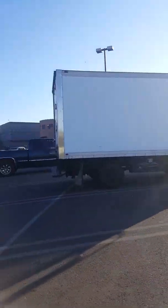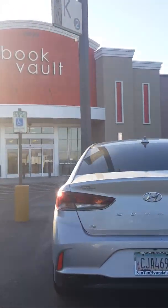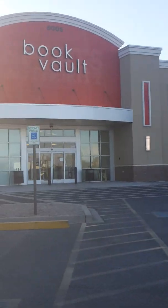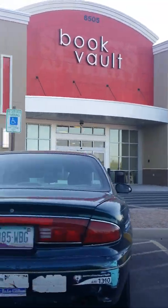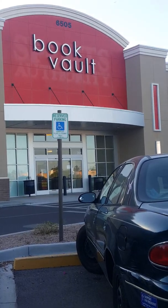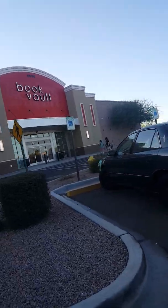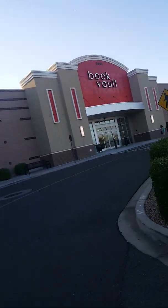And a better view. Yeah, a better view. Oh, God, the sun. I can't see anything because of the sun, but okay. Now the sun is out of the way, you can definitely see the Sports Authority label scar of where the Book Vault sign is. Stupid book places are replacing this perfectly good Sports Authority.